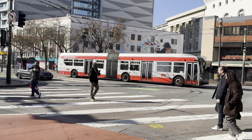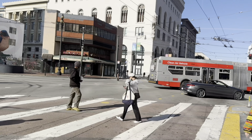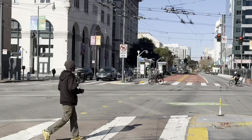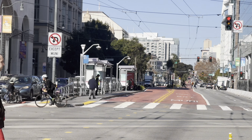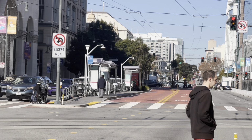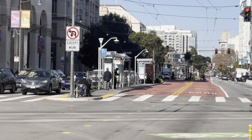This is the 38 Rapid Ghirardelli, which is another busy bus route that connects to the Van Ness corridor, making it a great area for a lot of ridership. And you can see there are quite a lot of people walking around, meaning it's a great place for a bus rapid transit. It's also center running, and the stops are in between the bus lanes and the street. They're separated from the sidewalk.